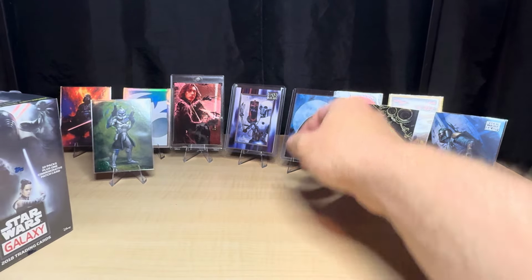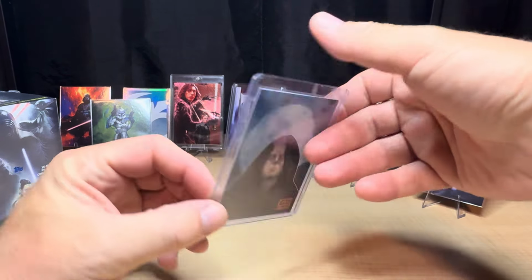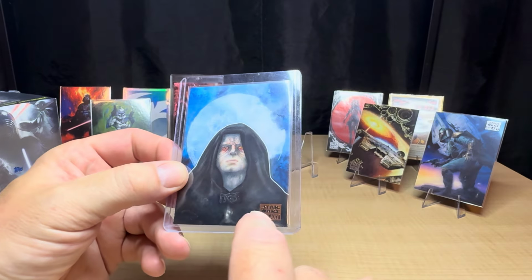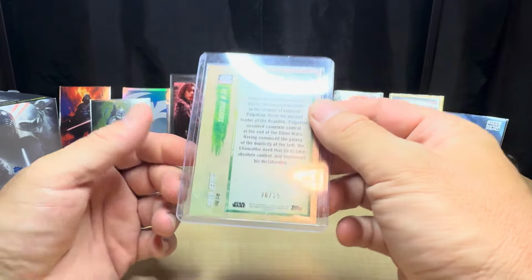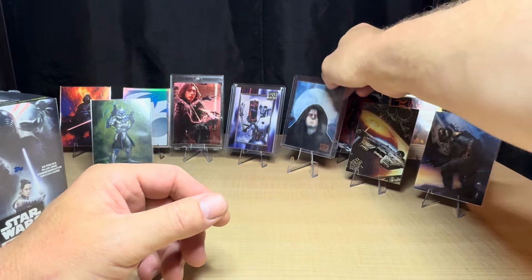We got a numbered Palpatine back here, numbered to 25. Couldn't even tell it was numbered, but now that I'm looking at it, it's got a different color Star Wars insignia on the bottom there. Looks to be bronze, numbered to 25. It's pretty awesome. So that's kind of cool.